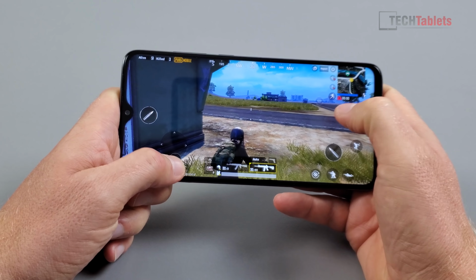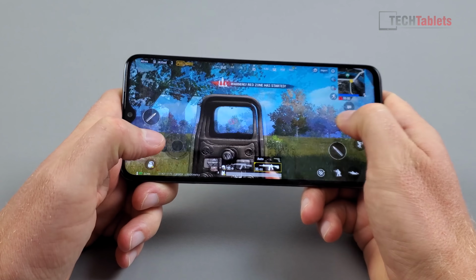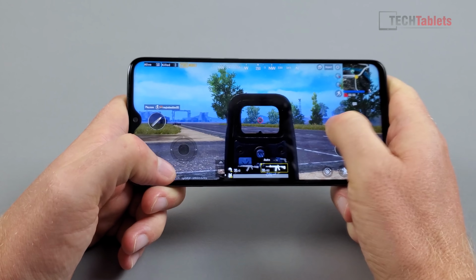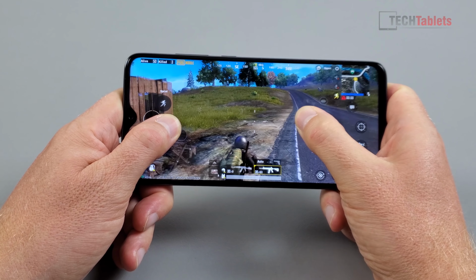Now, occasionally you might see just a few little stutters, but overall it's not choppy or laggy, anything like that. You can zoom in, looking down the sides here, and that is very quick and no problems. It's getting a little bit warm on the back, but let's check the temperature of that now with my thermal probe.